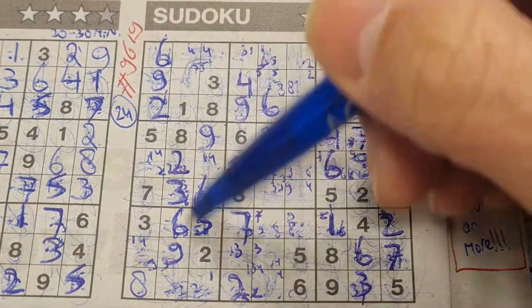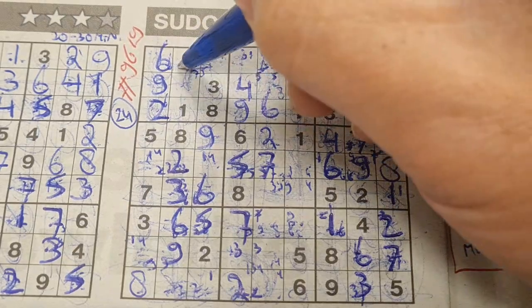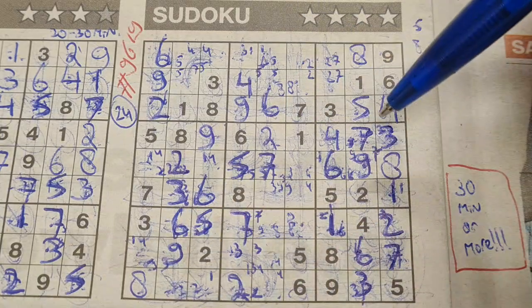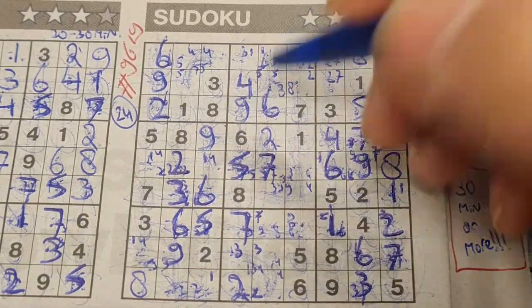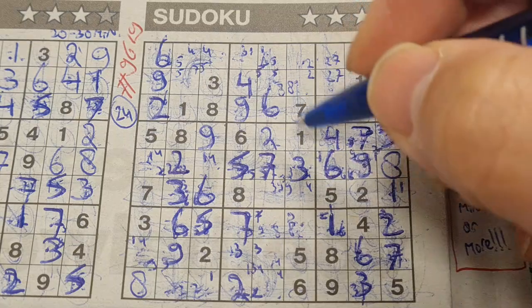We need a 5 here, 5 in this column, 5 in the first column, so the column between. Only two places left for 5, could be here, could be there. 1 and a 4, 1 and a 4, need a 7 here, okay. 3 in this row, 3 in that row, so the row between, the only place left, 3 should be there, and I've eliminated here the 4. So the 4 goes there.